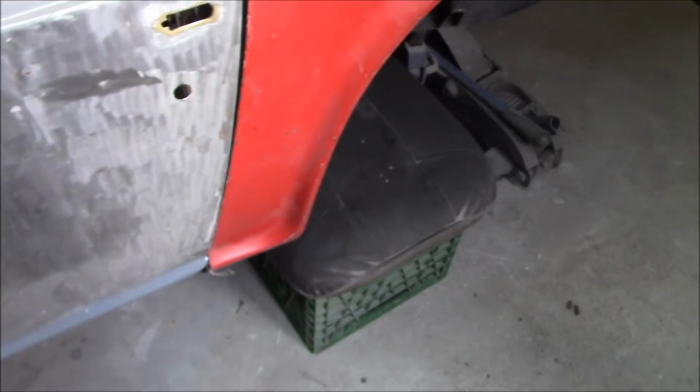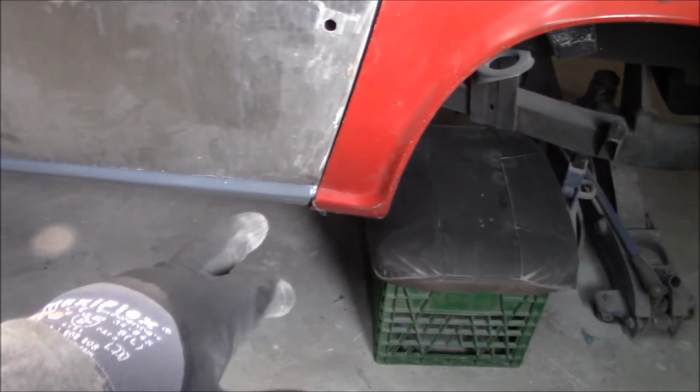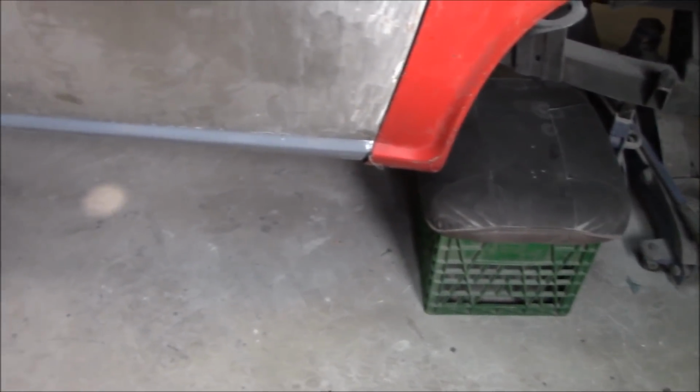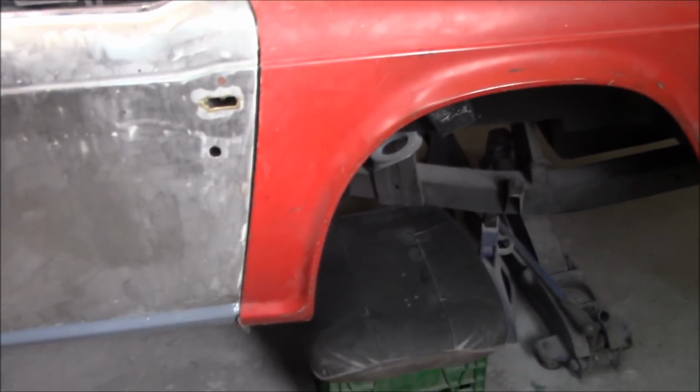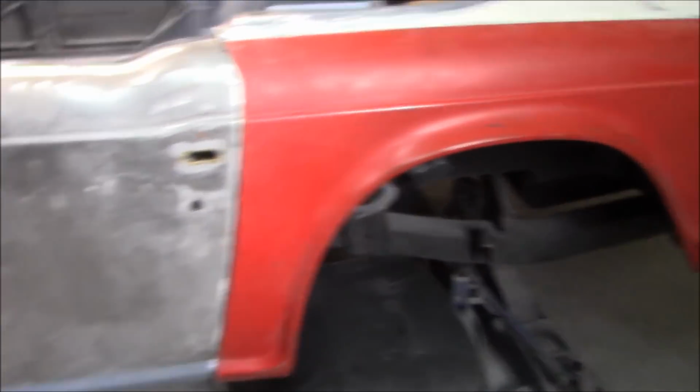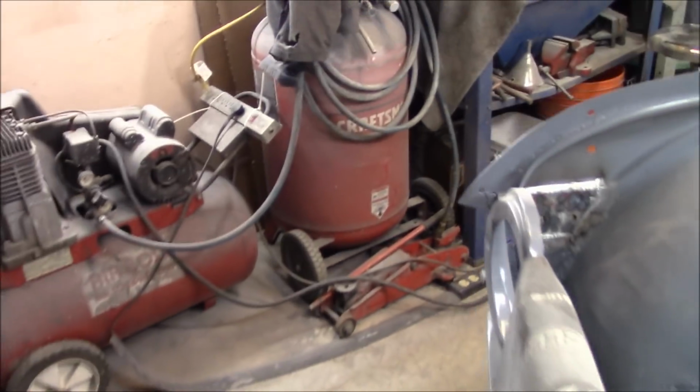From a driver's side perspective, it actually looks not bad. So that looks pretty good body line wise. And the gap's not bad when we actually fix the fender where it needs to be. So we're not so concerned about the driver's side, but the passenger side is definitely a bit of a puzzler.